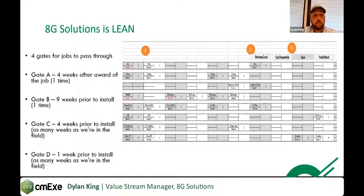Gate B is a more difficult process. It's a one-time gate. It's 9 weeks prior to field installation. At that point, the foreman's well involved in the job. He's with the project manager, breaking down schedule, breaking down means and methods, and really devising a plan for how to tackle the job weekly. We break everything down by week. We fabricate 1 week's worth of work at a time for every job and ship it to site, and that way we don't overburden them, and it keeps things cleaner for us.